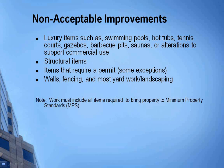So HUD does have some non-acceptable improvements for this 203K Streamline. Those items are luxury items such as swimming pools, hot tubs, tennis courts, gazebos, barbecue pits, saunas, or alterations to support commercial use of any sort. Structural items, large structural items, and items that require a permit, with some exceptions. If you're repairing your roof, you may need to take out a permit, but we're not referring to that type of permit. Walls, fencing, and most yard work and landscaping are not acceptable improvements. Make note that work must include all items required to bring your property up to minimum property standards.